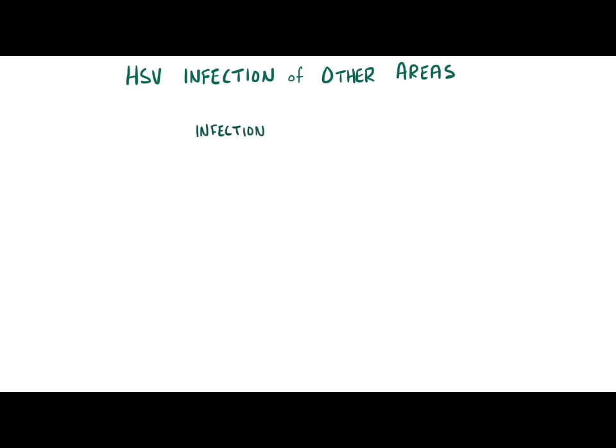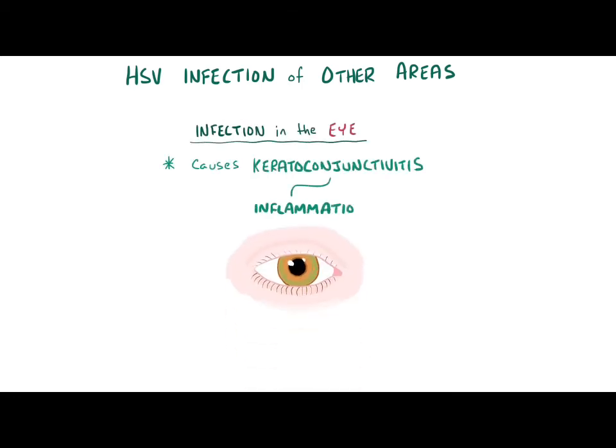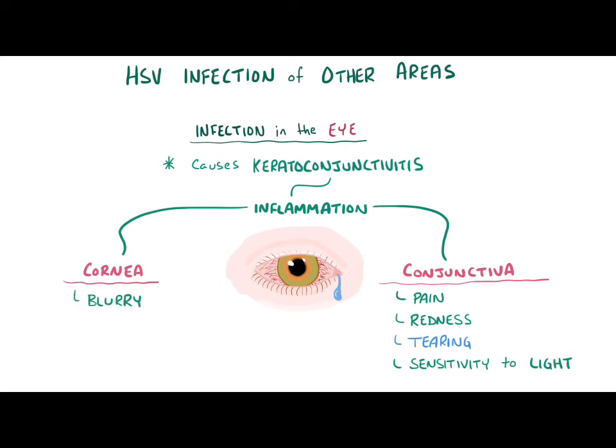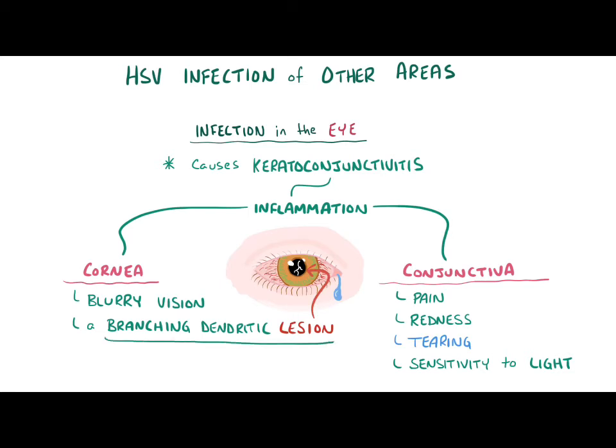HSV can also affect the eye, causing keratoconjunctivitis, which is inflammation of both the cornea and the conjunctiva. In addition to the symptoms of conjunctivitis, which are pain, redness, tearing, and sensitivity to light, there can be some classic signs of corneal involvement, like blurry vision and a branching dendritic lesion, which looks a bit like the tree-like dendrites of a neuron, which happens on the cornea itself, and this pattern is classic for herpes infection.